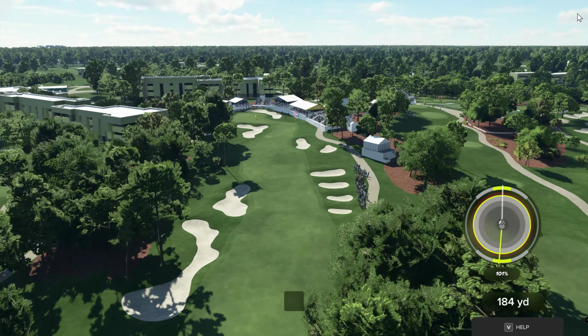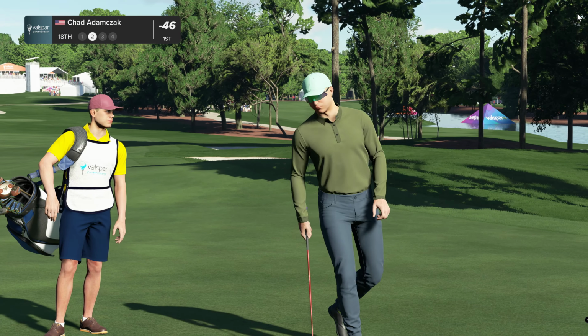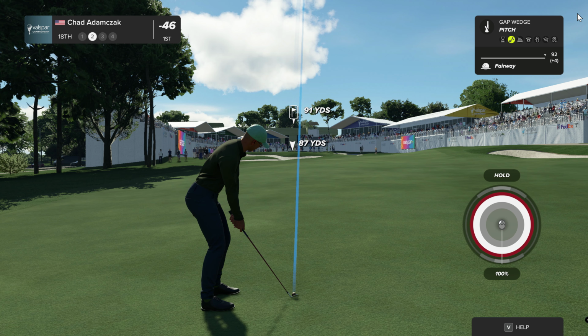Oh, that was mashed. Another birdie opportunity coming up for this player. Absolutely. It's been a good streak late in the round.